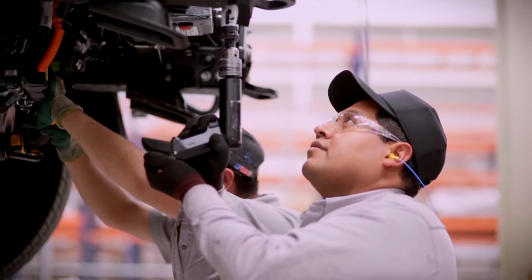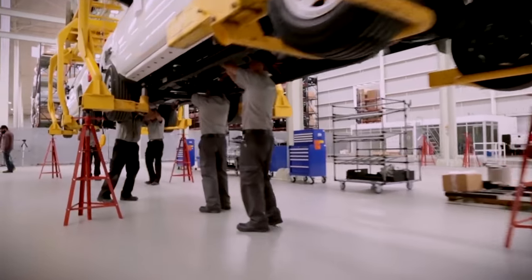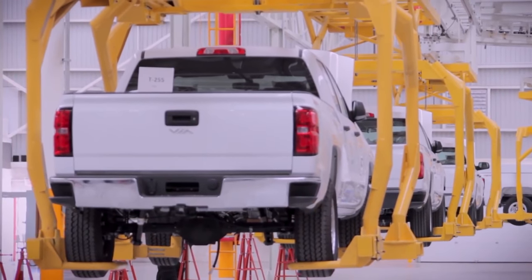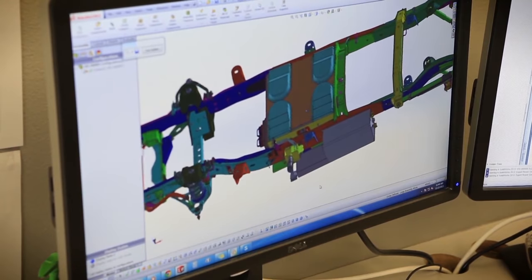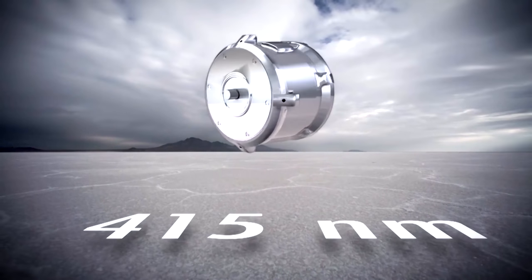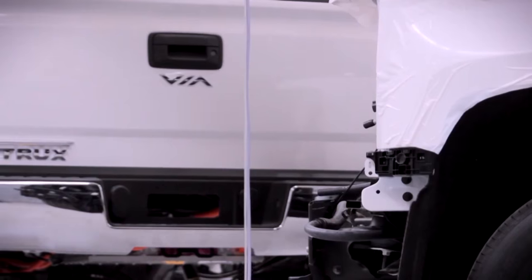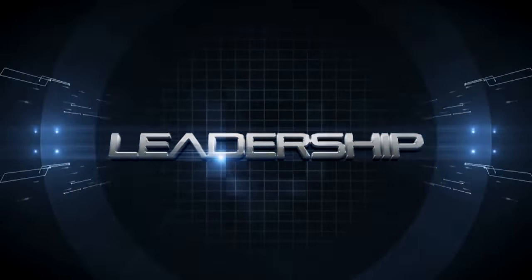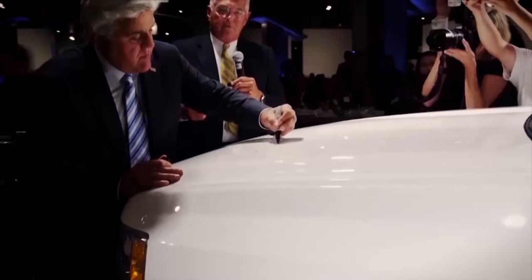VIA's unique business strategy allows electric vehicle production to go mainstream today. On a top-selling pickup truck, VIA's electric powertrain option is like offering Intel Inside or a Hemi or Cummins diesel engine in an OEM's vehicle. VIA is led by some of the industry's most experienced and innovative leaders. Game changers like VIA's chairman of the board, Bob Lutz, former vice chairman of General Motors, and father of the Chevy Volt.